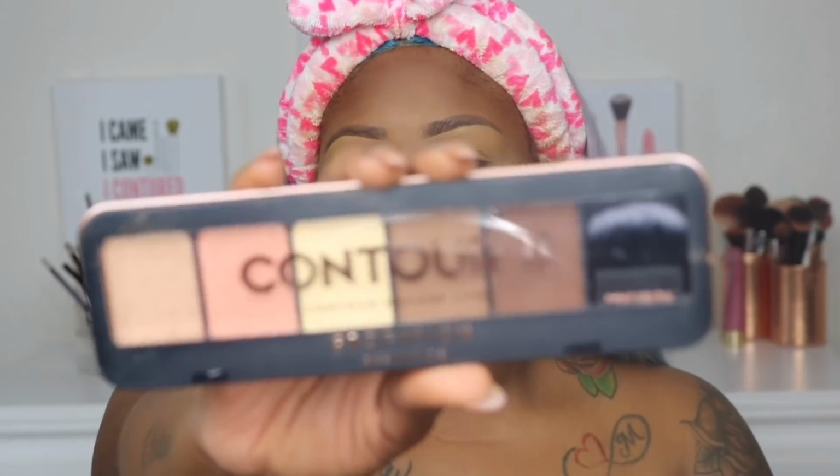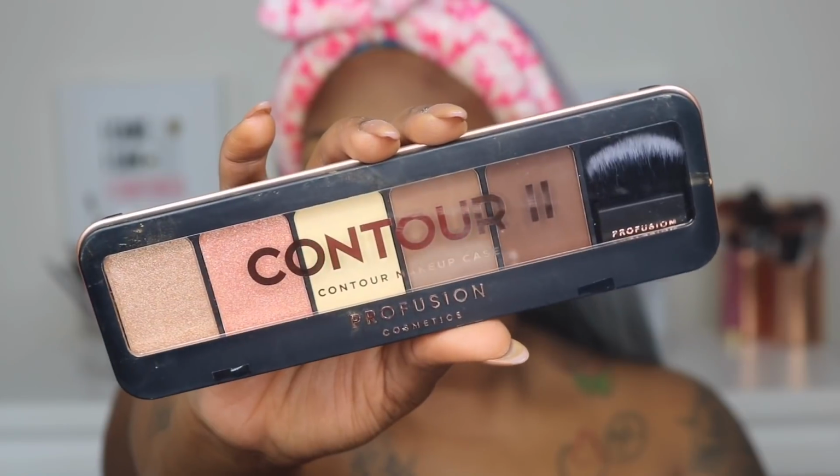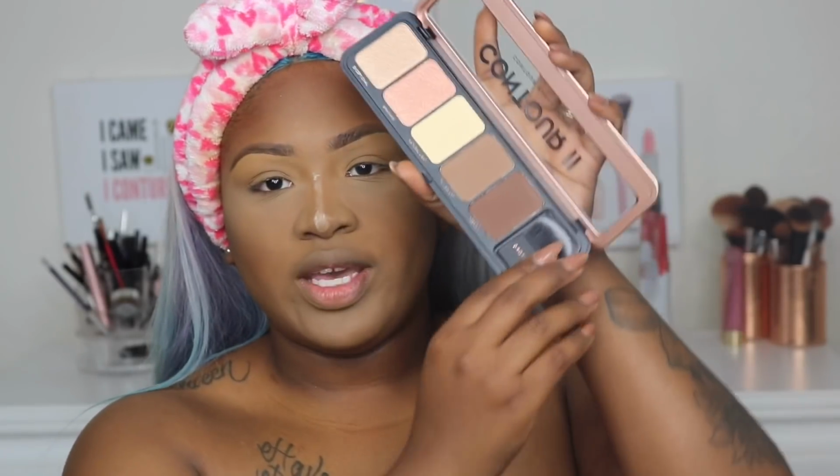I went ahead and set my face off camera because, like I said, that wasn't affordable, so nothing to see really there. I'm gonna go ahead and contour and bronze my face up now, add some blush and all that. So I got something new for contour today, and it actually has highlighter too. So this is the Profusion Contour 2 Contour Makeup Case, and this is what it looks like. So I thought this would be a good shade for me. We're gonna see. It comes with this weird little brush thing. Like, maybe I'll try to use that on the darker.